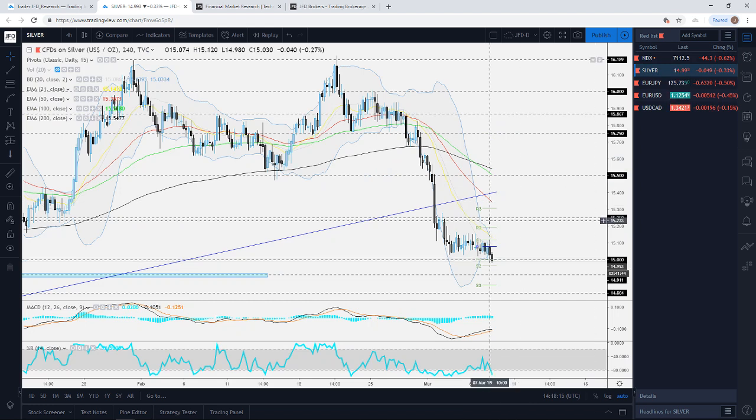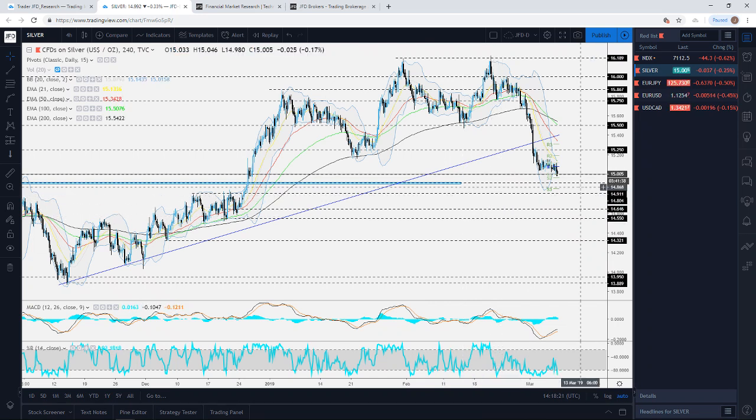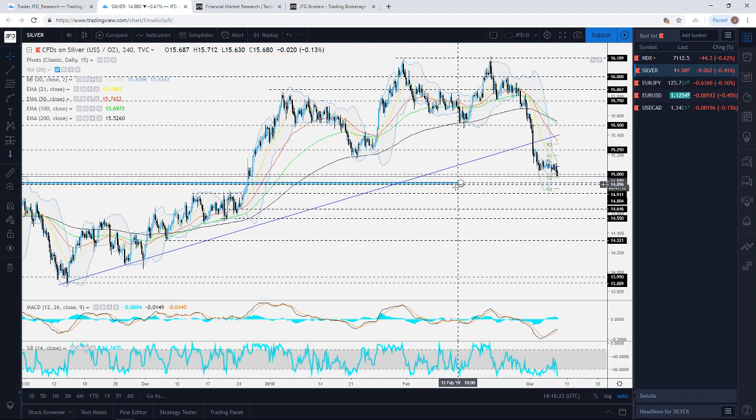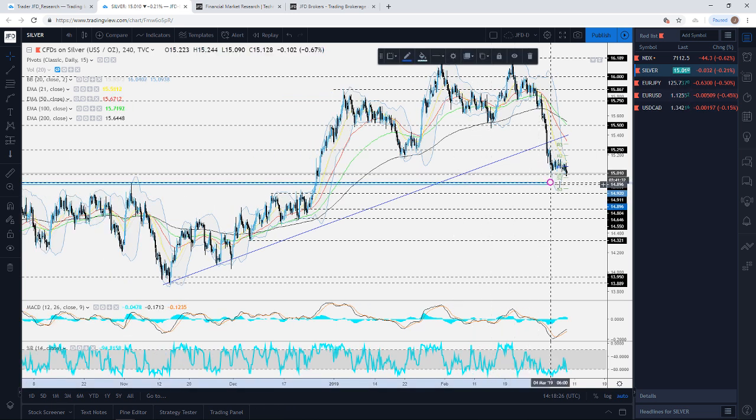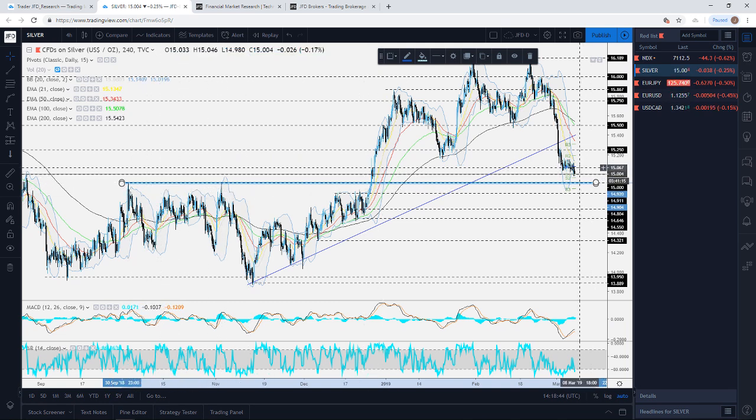Jumping into silver, similarly as with gold, it's currently testing its key area of support near the psychological 15 level, but to be honest, slightly below that we do have this little area of potential support at around the 14.90 level. You can see how well that played out last time in November and October time, the highest points of November and October. That's why we're going to be looking at these levels here, and a drop below the 15 could potentially lead towards the 14.90 zone or even lower.